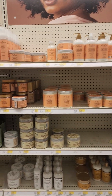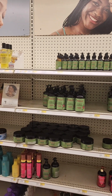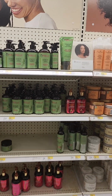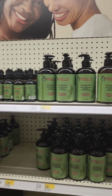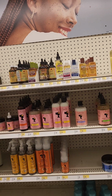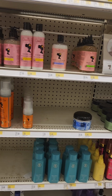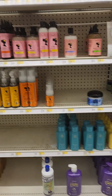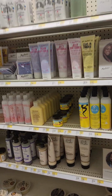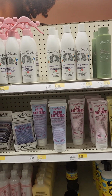All right, everybody, we're here now in the hair aisle. So I'm gonna film and let you guys see what I see. And the Shea Moisture, and we know that that's not Black owned anymore. This is what we have in this section. Camille Rose, yes, their products are amazing. And then you have Taraji P. Henson. Yeah, there's some products that are missing here. Carol's Daughter. Dang, I remember when Carol's used to be on the top shelf. Now they moved her down to the bottom almost.